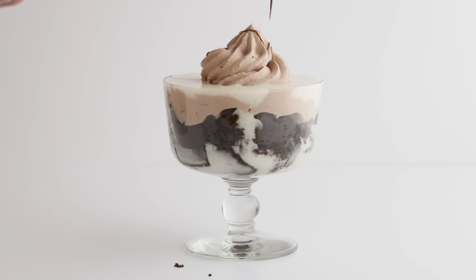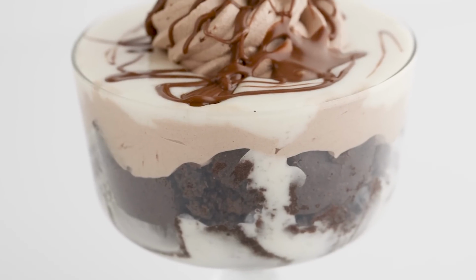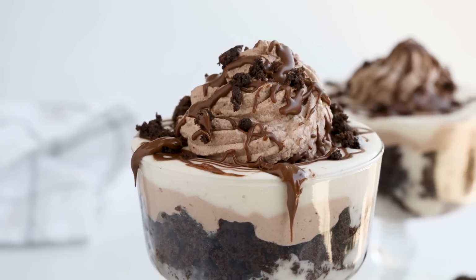You can eat these right away, but I think they are best served chilled. The pudding will soak into the cake, making it very moist and refreshing. My husband hates that word. This reminds me of a poke cake, and honestly, you could turn it into a poke cake if you didn't want to have to mess with making a trifle. It would be a lot easier, but I just love these beautiful layers and the presentation of a trifle.